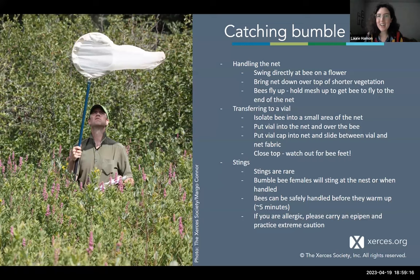But the way it works is when you're actually handling your net, you can capture a bee a few different ways. You can either swing directly at the bee while it's on a flower. Bees on flowers are actually pretty preoccupied with being on the flower and are not necessarily noticing that a big net is swinging at them. So they can be quite bumbling, so to speak. Or if you're a bit shy about that, you can bring the net down directly on top of shorter vegetation. And then when your net is on top of them, bees actually tend to fly up, which is useful because then you can isolate the bee into a smaller part of the net and use that small part of the net to transfer it to a vial.